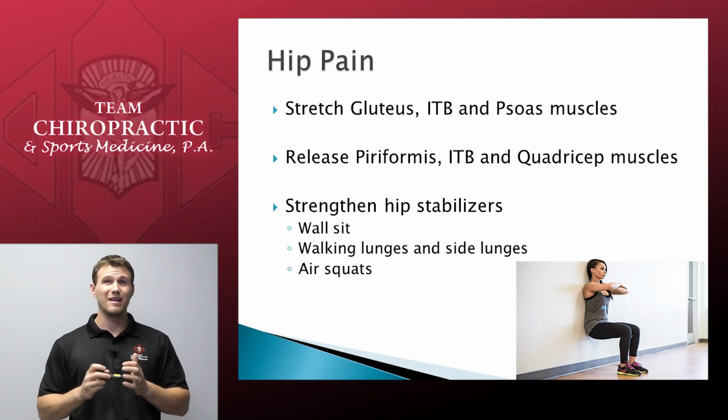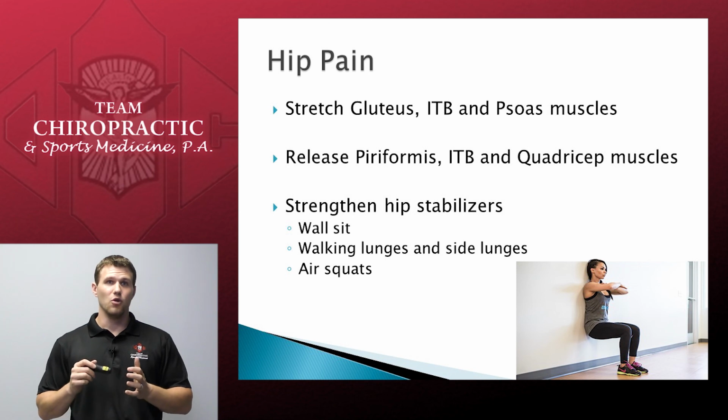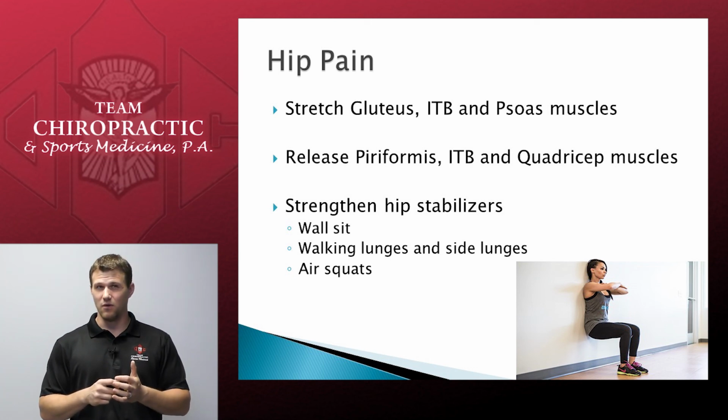The muscles we want to strengthen are the hip stabilizers. There are a variety of ways to do this. All 3 listed here are appropriate and should be tried based on your own tolerance. The wall sit is demonstrated in the bottom right of your screen. And for safety purposes, this should always be done either with pillows underneath you in case you were to fall, or with some sort of support next to you so you can use your arms to grab on if your legs fail. With the wall sit, this is a static holding of a squat position up against the wall using your legs to support you. It can be very challenging, and so you always want to make sure you have that safety net with you.